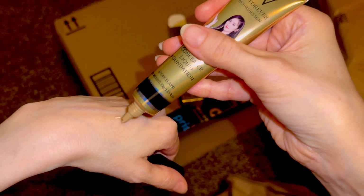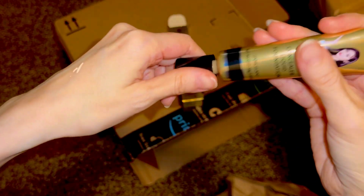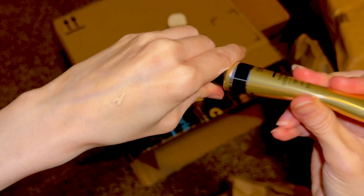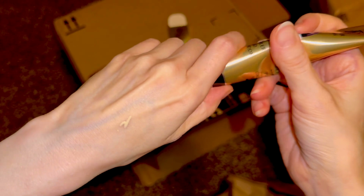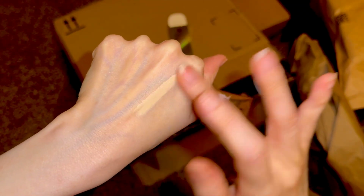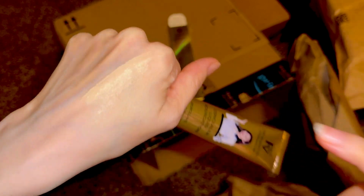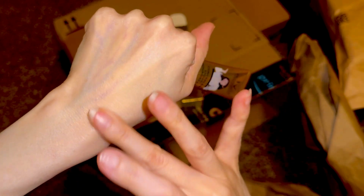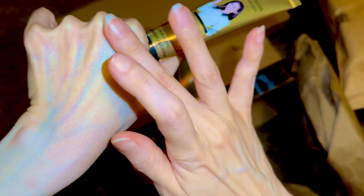So this is pretty light, this color. And let's see if it covers really well. Ooh, I like it already. It covers really well. I'll do half of my hand. So, oh, that's really nice. As you can see, it worked right away.